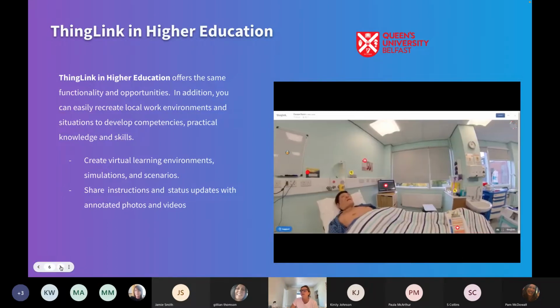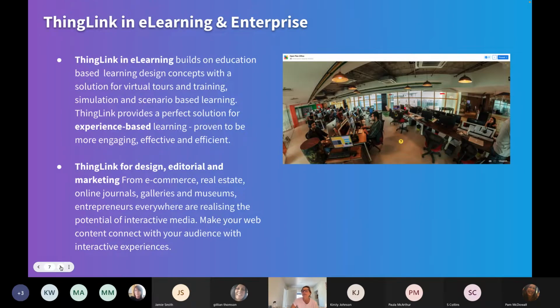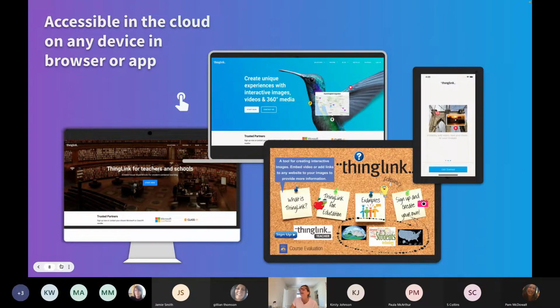So I've talked enough now, I think, about some nice uses of ThingLink. All of those links are in there so you can explore them. But ThingLink works brilliantly, as I mentioned, on Chromebooks. It's all browser-based. But we also are an iPad app, so you could put the ThingLink app on iPads. I'm not sure of the setup there. Pam can probably tell you a bit more about how that might work.